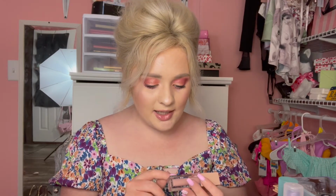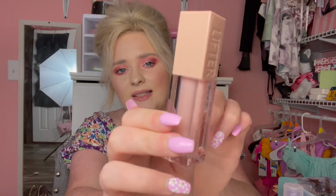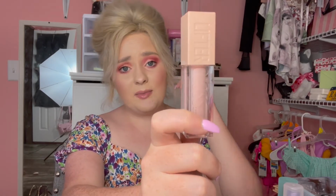Then I picked up one of these. A lot of people were talking about these. This is the Maybelline Hyaluronic Acid Lifter. This is just a lip gloss. I hope I'm saying that name right. This is a really, really pale nude. I haven't tried this yet, but I have a KKW gloss, and it looks really, really similar to this. So I want to test and see if the formula is very similar, because if you could get this one over that one, this one is half the price, I'm pretty positive.